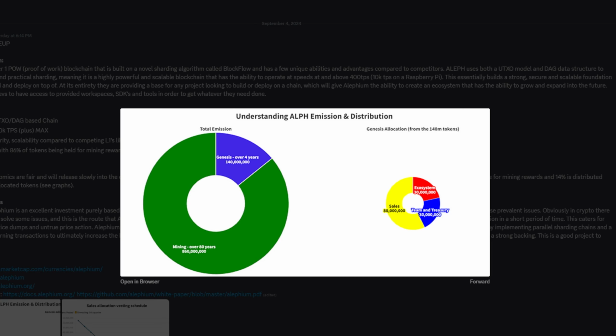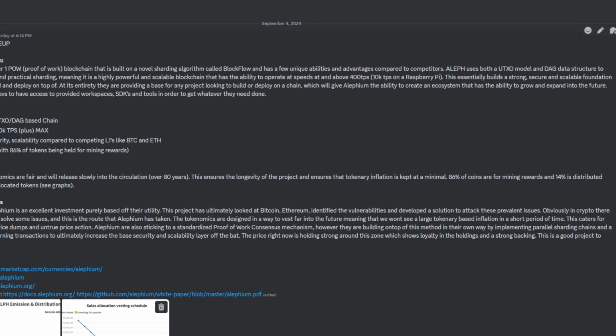So I'm going to jump into the Discord and have a look at the write-up. If we have a look at these tokenomics, we can see mining released over 80 years. I'm not sure if you can actually read that, it might be a bit blurry, but 860 million coins are able to be mined over the next 80 years. So it's really good to see they have set a long-term goal for this project, but also our remaining 140 million coins are divided up as so, with 80 million for sales and respectively 30 million each for our ecosystem and team / treasury. So it's going to be good to see how we go.